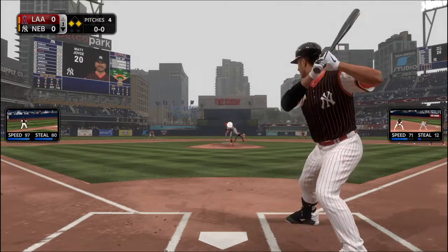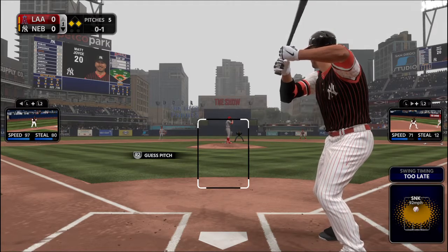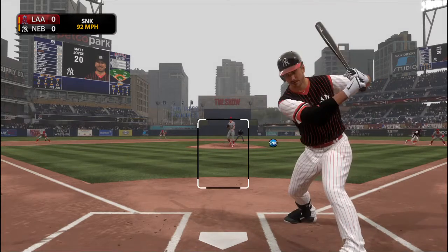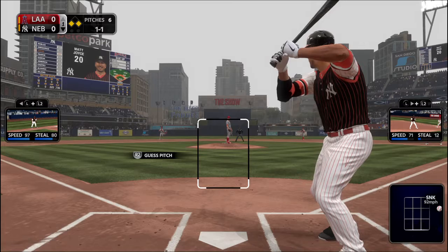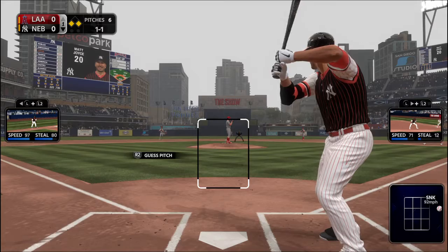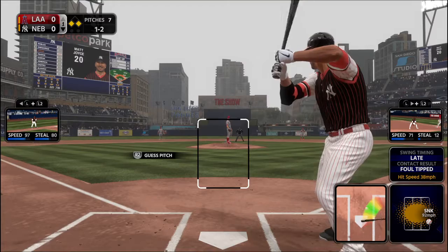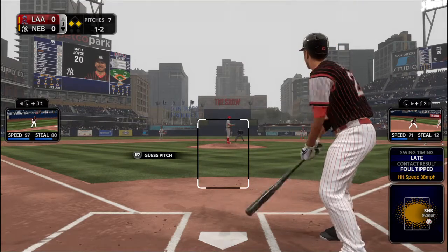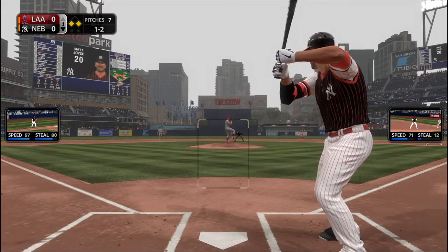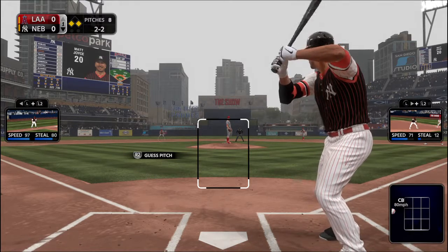From the belt, the pitch. Late that time for a strike. Off the plate and in. It's a ball and a strike. The 1-2 is looked at for ball number 2. Runners at the corners here, nobody out.